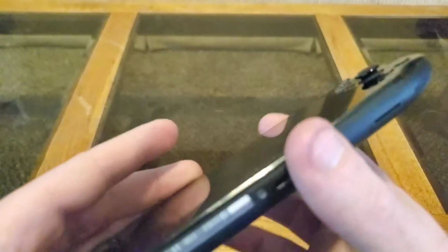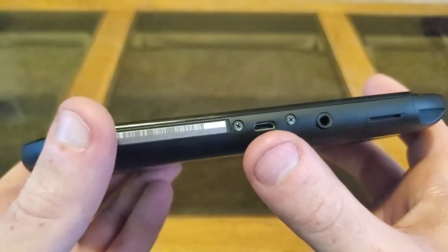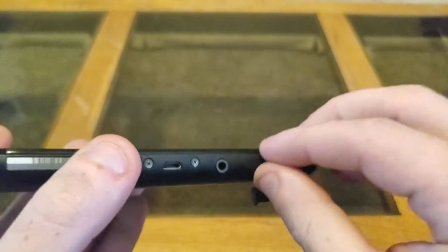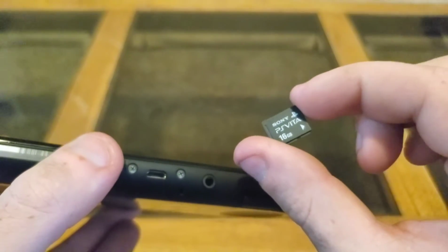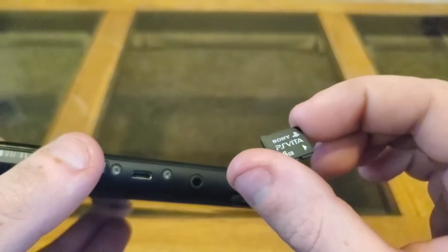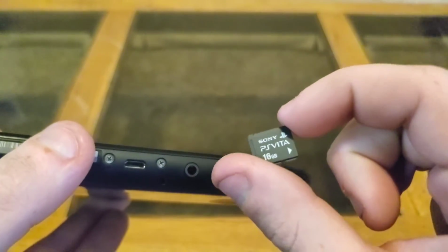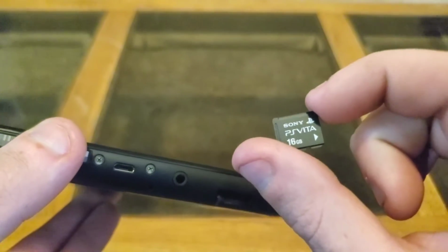On the bottom, we have the port for the headphones. Then we have the port for charging. Looks like just a standard micro USB. Then on the bottom here, if you pull this flap open, you can pull out the memory cards. So these are special Sony PSP branded memory cards. They're not like a standard SD card. And so these you have to buy at stores, and they're expensive. Maybe they're not as expensive as they used to be, but they're still pretty expensive.